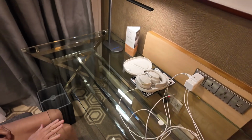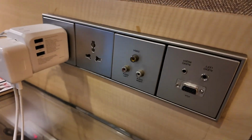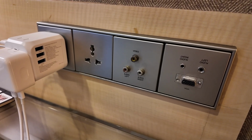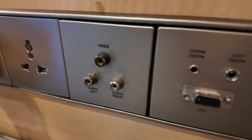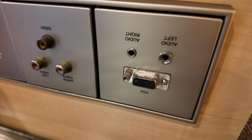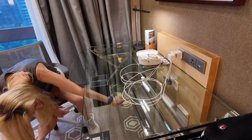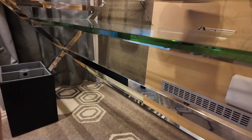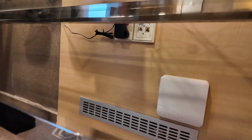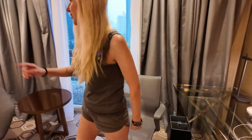And let's see, what else? Lots of plugs, different kinds of plugs. You've got audio, video. I'm not really sure what that is. I'm a girl, so I'm sure you can figure that out. If you want to bring a phone, you can always plug it in down there. That's interesting. I've never seen that one before. Whoa. You could literally bring your own phone that you bought somewhere.